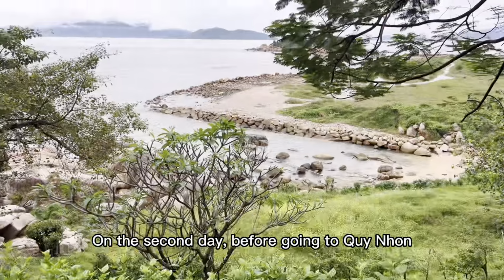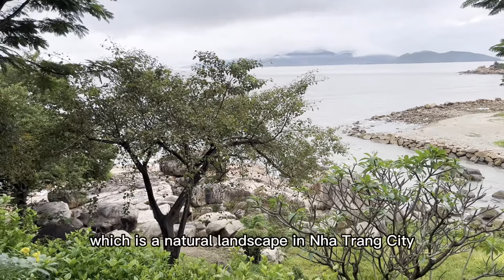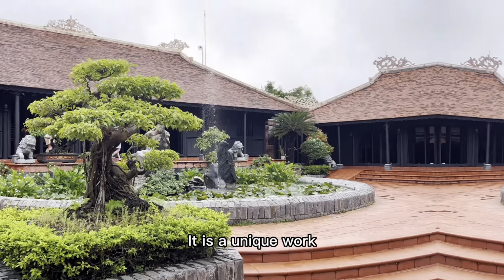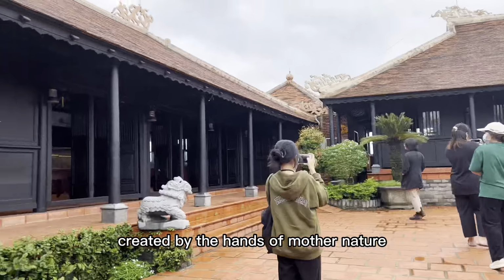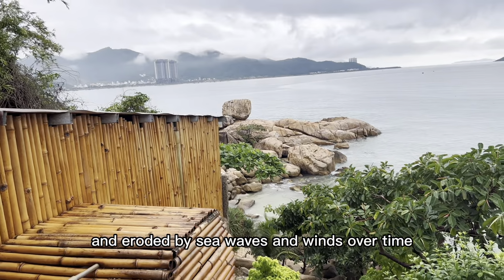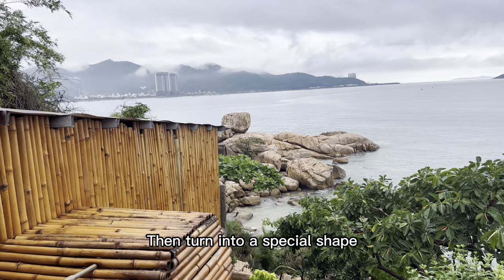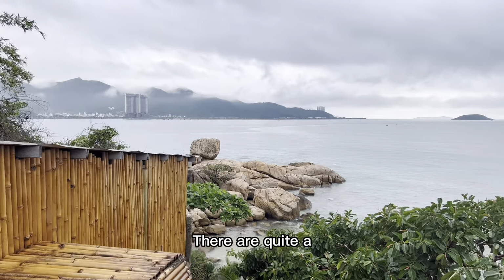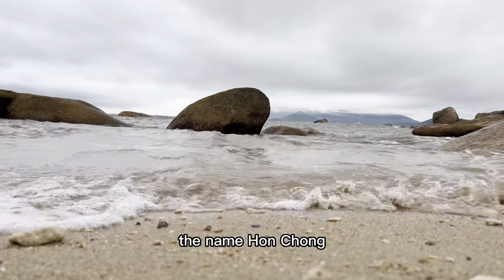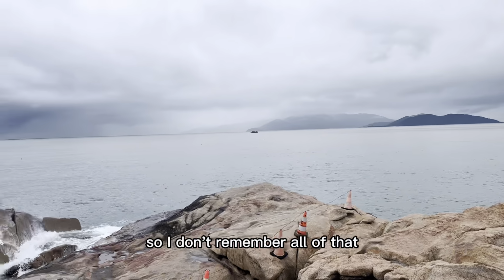On the second day, before going to Quy Nhơn, we visited Hòn Trầm, which is a natural landscape in Nha Trang City. It is a unique work created by the hands of Mother Nature, being cleaved and eroded by sea waves and winds over time, then turned into a special shape. There are quite a few mysterious stories passed around here to explain the name Hòn Trầm. However, it's too much, so I don't remember all of that.